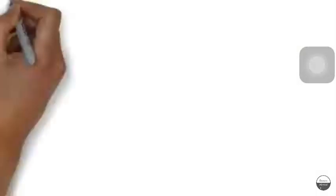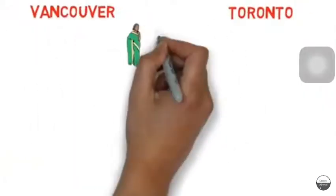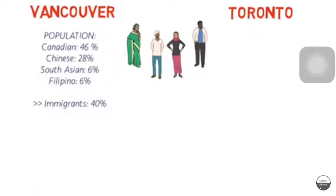Alright, now let's talk about the population and the crime rate. Both the cities have got people from multiple origins, from multiple religions. So let's talk about the population in Vancouver. In Vancouver, actually, Canadians are like 46%, the white Canadians. Chinese are 28%. South Asians are 6%, and Filipinos are 6% as well. The total immigrant population is about 40% in Vancouver.